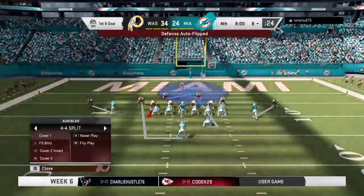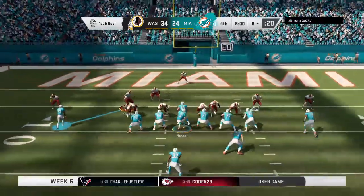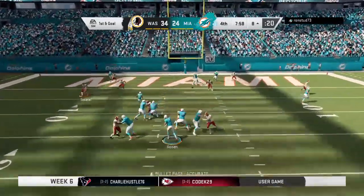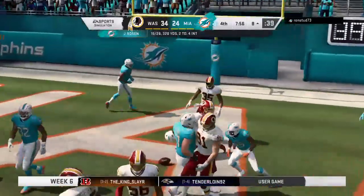And what can they do here on 2nd and goal? 3 red zone trips so far have yielded 2 touchdowns and a field goal. Here's Rosen to throw. To the goal line, but it's incomplete.